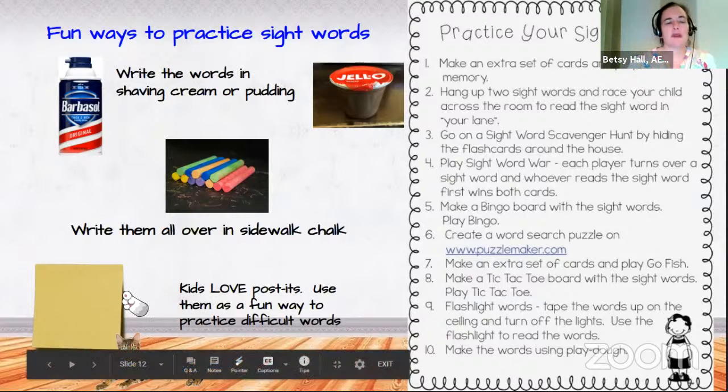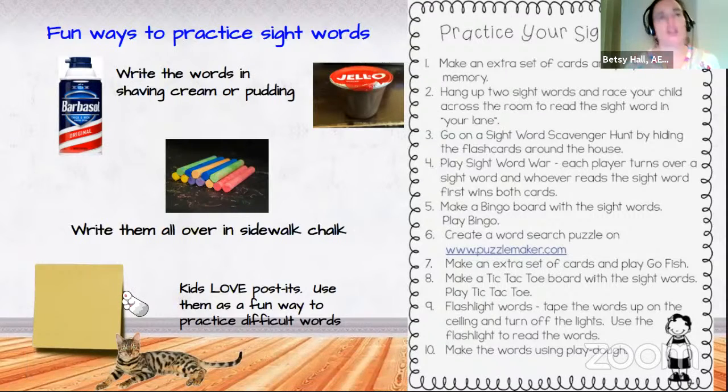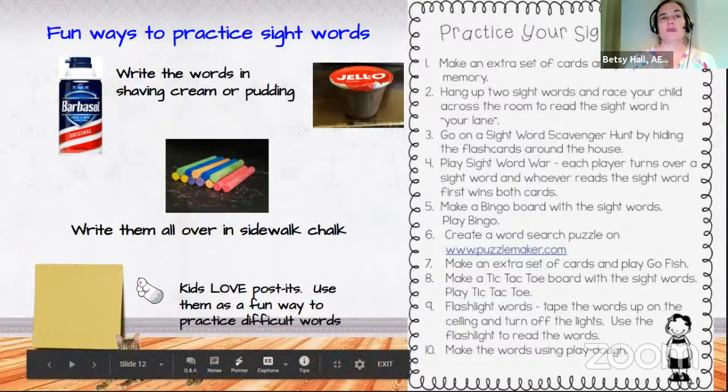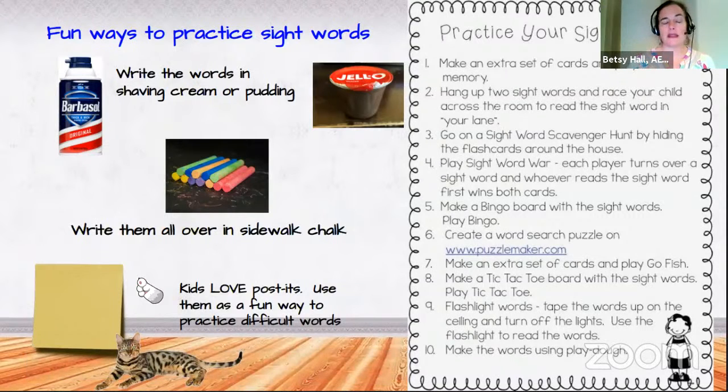If you happen to have some Post-its around, oh my gosh, kids love Post-its so very much. Even my 16-year-old still loves Post-its. So this is a really fun thing to do, whatever the words are that they're working on, and maybe just pick 2 or 3 that they're really struggling with. Write it on a bunch of Post-its and put them around the house, and then they have to go on a Post-it hunt. And they have to find that word, and every time they find that word, they have to slap it and say it, and then they can keep it.